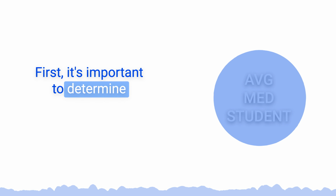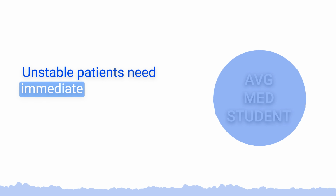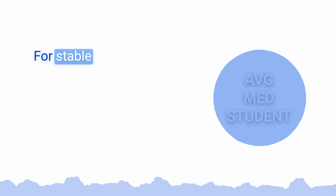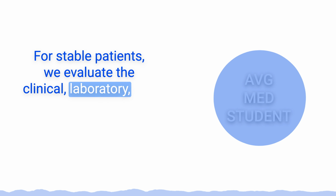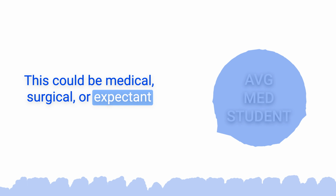First, it's important to determine whether a patient is stable or unstable. Unstable patients need immediate stabilization and an OB/GYN consult for emergency surgery. For stable patients, we evaluate the clinical, laboratory, and radiological findings to determine the appropriate treatment plan. This could be medical, surgical, or expectant management.